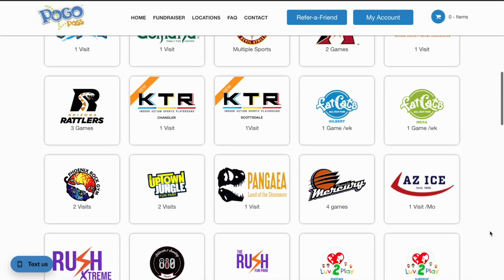So what we used this time was the Pogo Pass. You're able to go to almost 20 things. What they gave us was like a barcode. We came in, checked it in. Very simple. So we're pretty excited. You have like 1 year to use it.